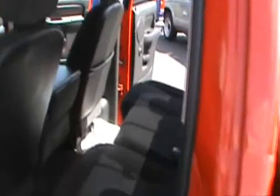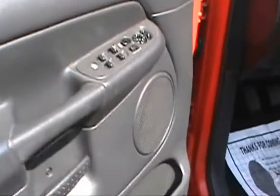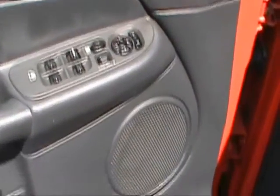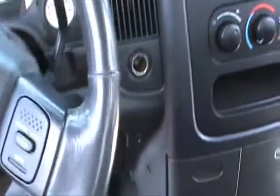Center console should come down, maybe not. Nope, this goes up. The rest of it. Okay, here you go. You see all power windows, power locks, power mirrors, all the controls right there. Pockets in the door. You got cruise control on the steering wheel.